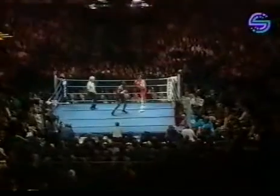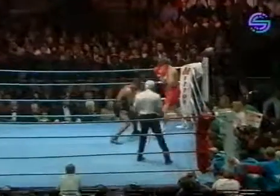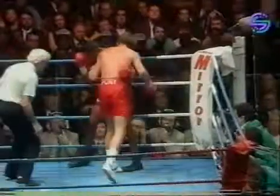You keep seeing Piper has got very little left. It looked like that for the last couple of rounds, but he still stayed in there. Well, he's shown he's got a good chin. Very courageous and durable guy.